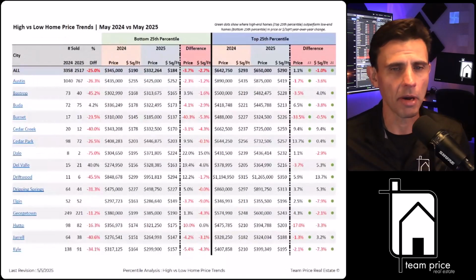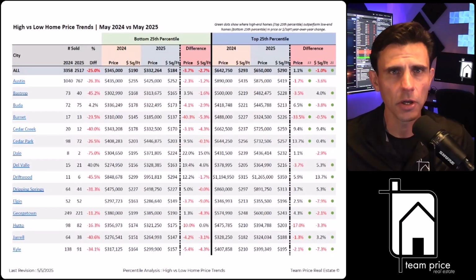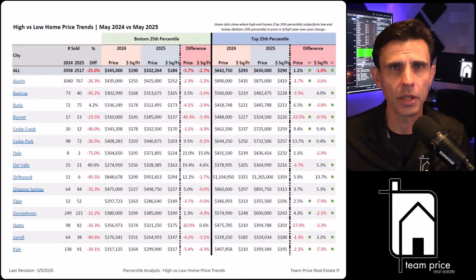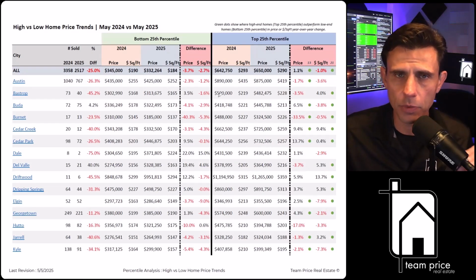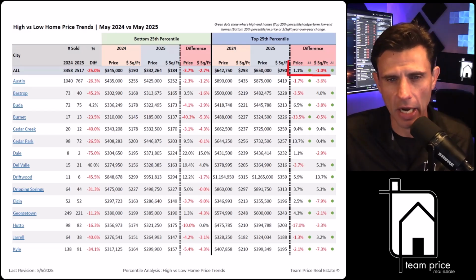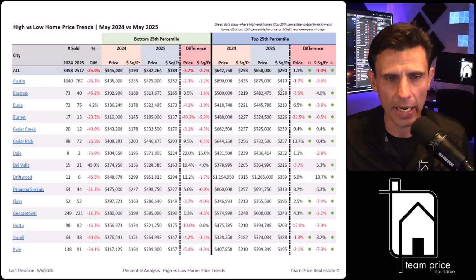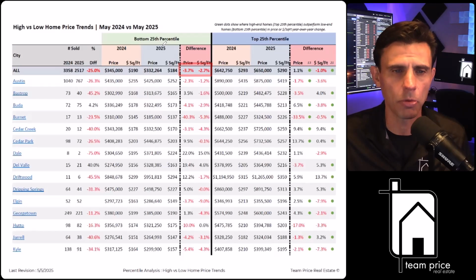This is also one of my favorite charts. This right here communicates the bifurcated nature of the Austin market, where we take the bottom 25th percentile, the top 25th percentile, and then we look at the difference between what's sold a year ago and what's sold right now. And we can see something really interesting, that the top 25th percentile is now negative on the price per foot. And that went down to a positive 1.1% on the actual price. Now, when you look at the bottom 25th percentile, we are down 3.7%.